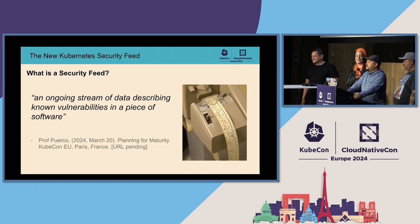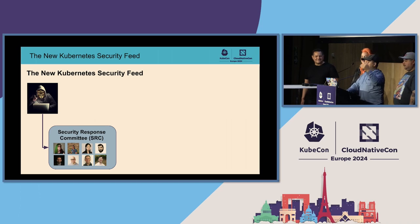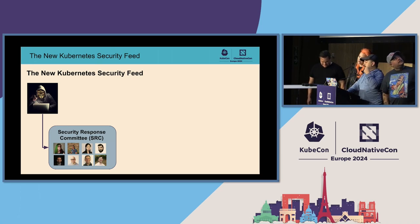Kubernetes currently has a security feed, but we're working together with SIG Security to redesign the tooling and the formats. The way it works is you have a security researcher who starts poking around Kubernetes and maybe finds some vulnerability, and that person reports it to the project. The Security Response Committee, these fine fellows here, do a great job triaging those reports. In the new version, they will take that report, triage it, and if they find that it's valid, they will assess the severity of the vulnerability.